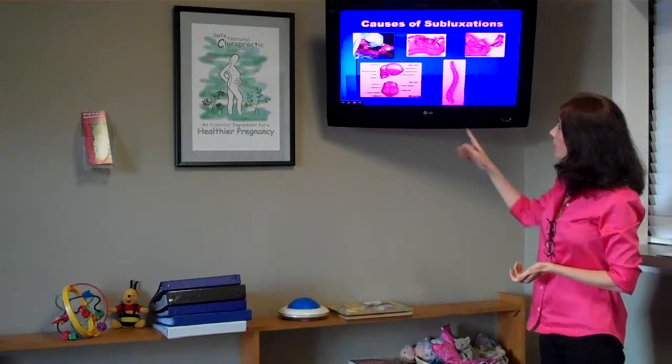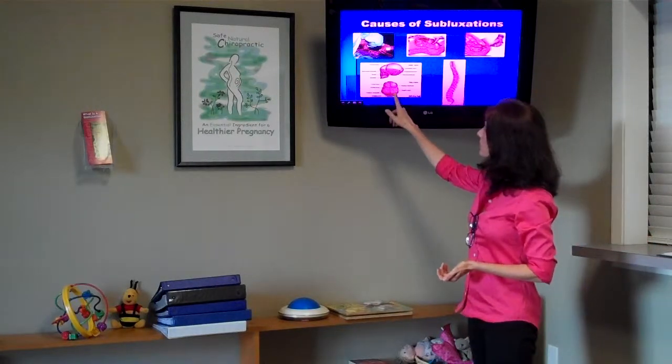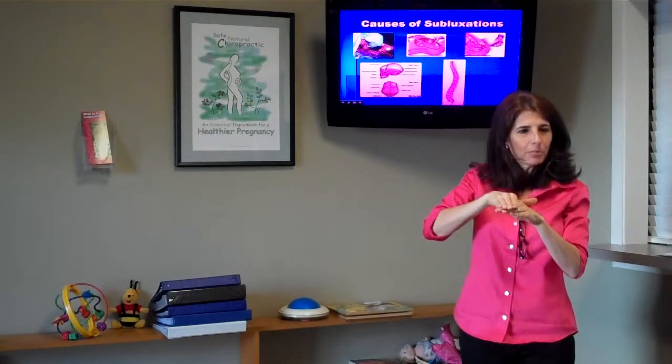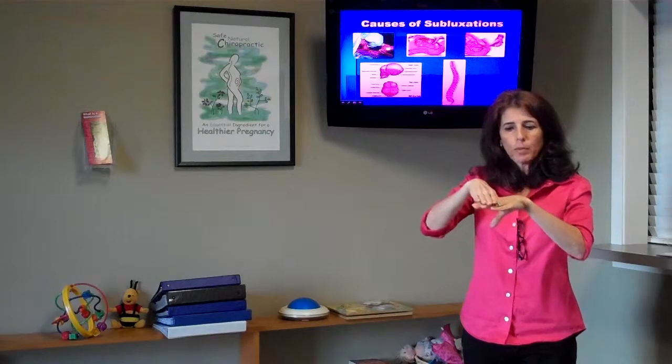Even in a vaginal birth, if you look at the bones of the head right here, these bones are not fully calcified. So as the baby is coming through the birth canal, the bones actually overlap on each other to make the head smaller so it can fit easier through the birth canal. Those bones go back to their normal position after just a couple of days of the baby crying and breathing and just being alive. Those bones slowly go back to normal.